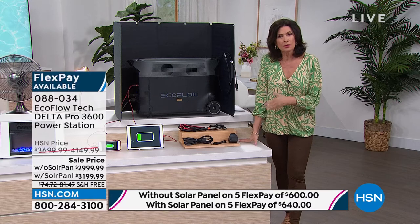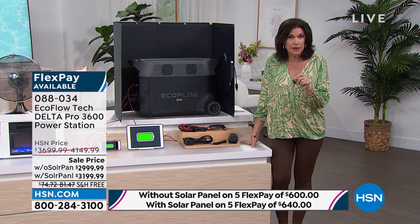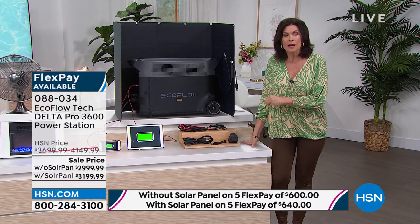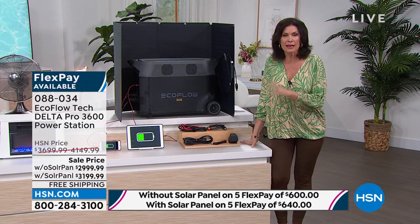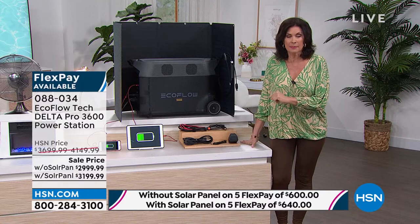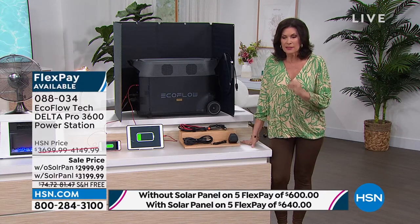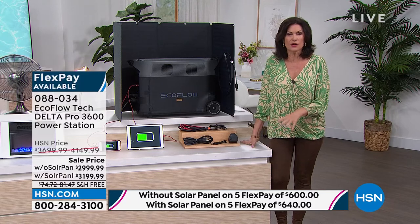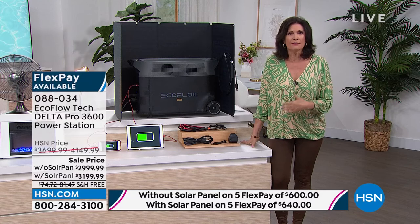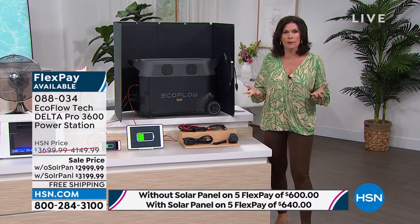This is one of the few out there that can actually handle things like a microwave. A lot of them cannot handle things that heat up, because it takes additional wattage to do that. That's when I say this is supernova power. This is the best of the best that we offer from EcoFlow. It is an investment in this year and next year and next year, and just something that's so important to have. More and more and more, it seems like we are just having issues with our power.